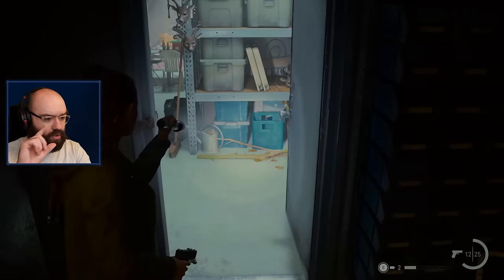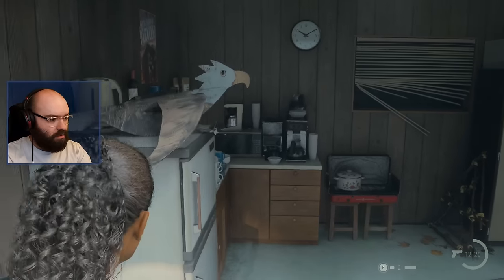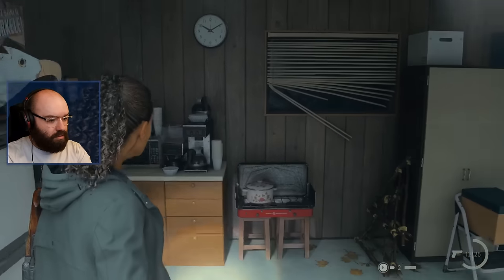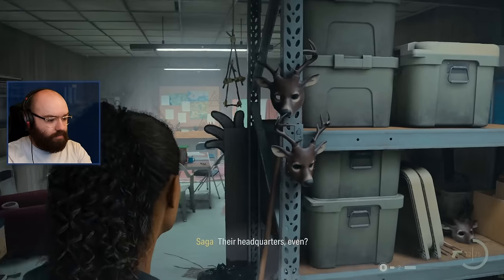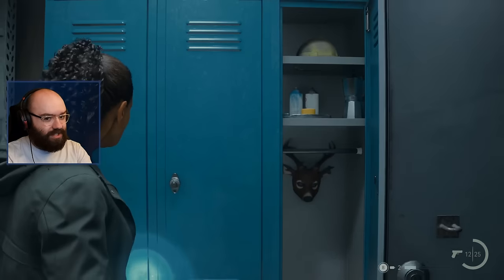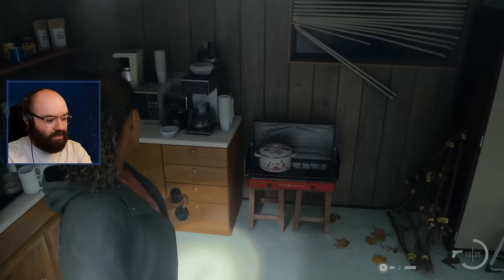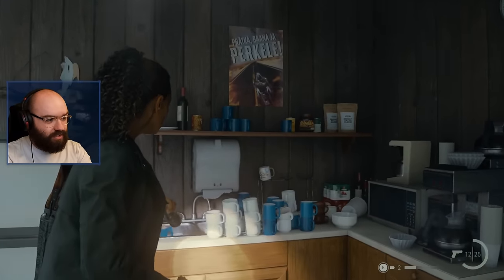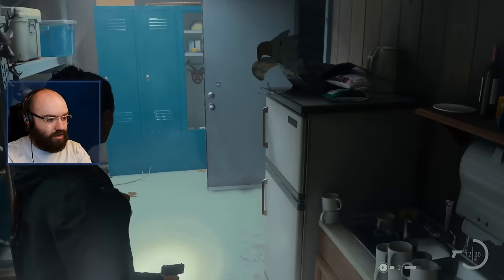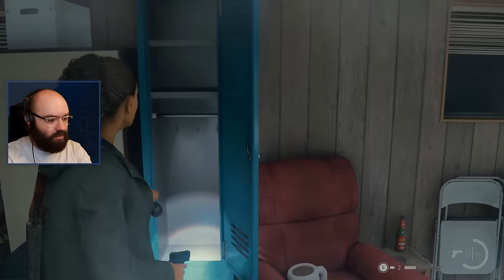Oh, there was two that looked very similar in the middle there. This is the cult hideout. Their headquarters, even? Wow. All of the stuff. And now the deer mask on the well history thing makes sense. This has been a family history thing. It's been going on for quite a while.